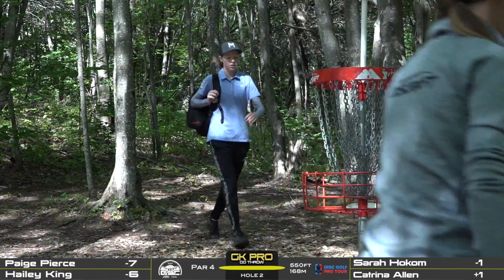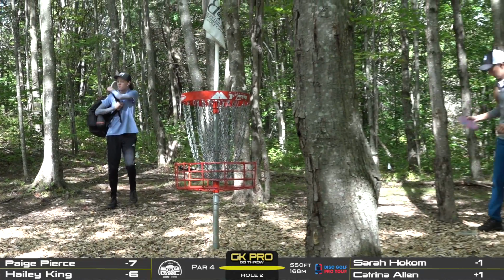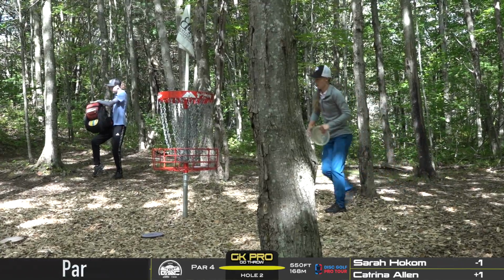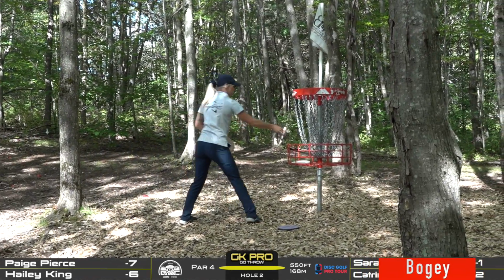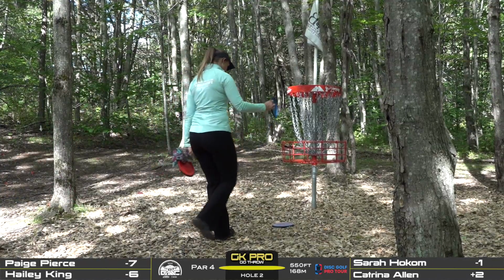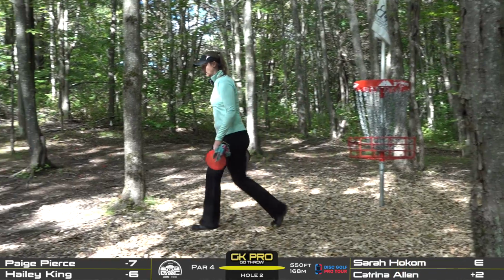So Hailey had a rough hole, but closes it out with a good putt to save her bogey there. And yeah, par feels really good on this hole. Cat will also be taking a bogey, as well as Sarah.